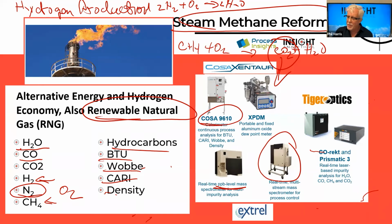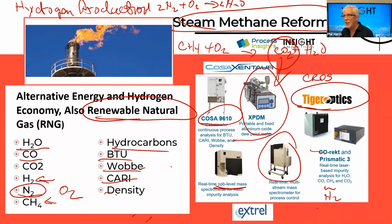If we're looking at trace impurities, the Tiger Optics cavity ring down spectroscopy comes into play as well. Can you trace levels of moisture, CO, methane, CO2 and hydrogen? The XPDM, which is one of the Zentar products, the moisture sensors, can do low-level water dew point analysis. And again, when we're bringing in things like renewable natural gas and biofuels, we're going to have to strip all the water vapor that's there out, and we want to make sure we're meeting those water dew point requirements.